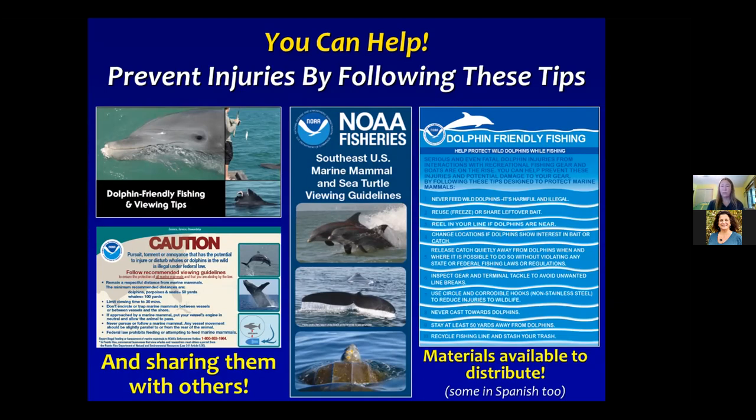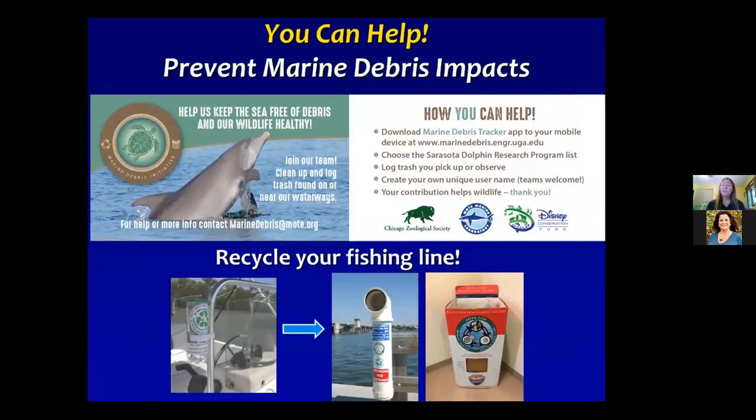Those are the key things. And also you can help prevent marine debris impacts. So we have everything from encouraging you to recycle your fishing line through official programs that are all throughout the state. But also when you're on the water, please pick up any trash that you see, or if you're anywhere near creeks or stormwater or other places on shore that the debris could get into the marine environment, please make sure that you help clean it up.